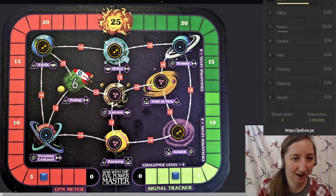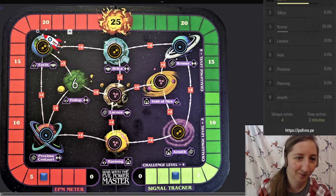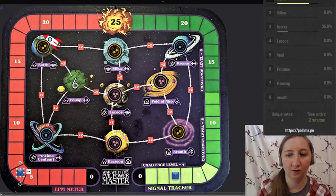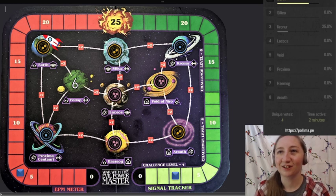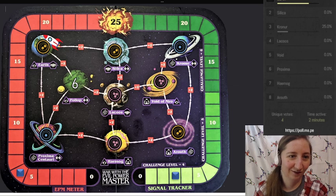Let's go ahead and move our little ship. Doo-doo-doo-doo. We're gonna raise the evil Power Master meter by 2 because time is passing and he has more opportunity to complete his evil plans. Earth sucks? I don't know. Well, here we are.